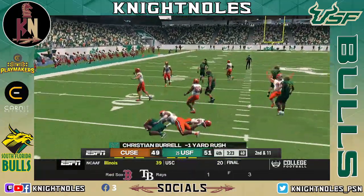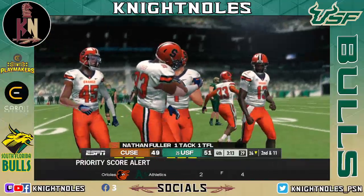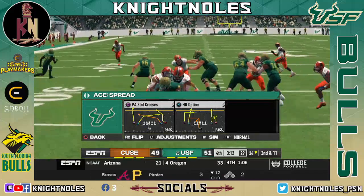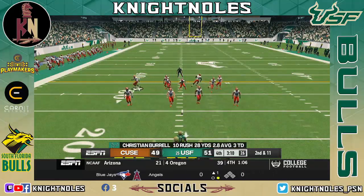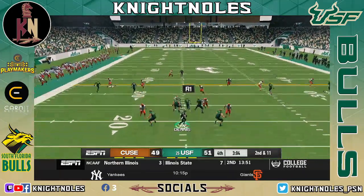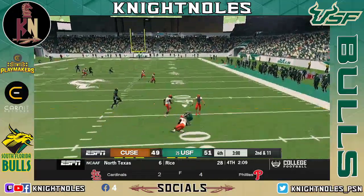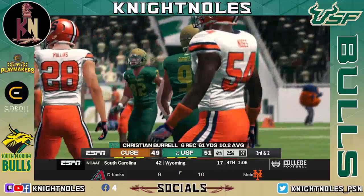They'll bring him down for a loss on the play. Loss of one on the play. That'll bring up second and 11. Second and 11 coming up now. Ball on the 24. Hey, watch that, watch that. Check Mike. Zips it to the back. Brought down at about the 33-yard line.